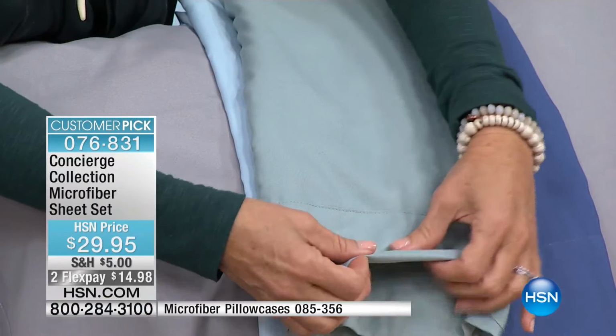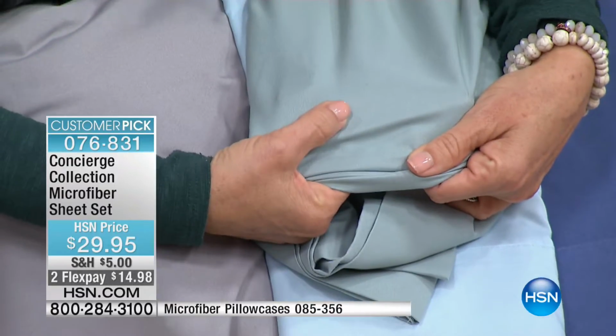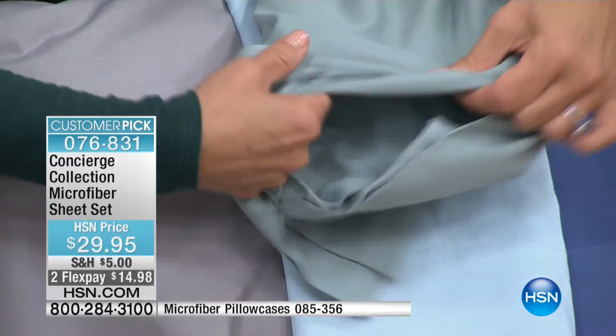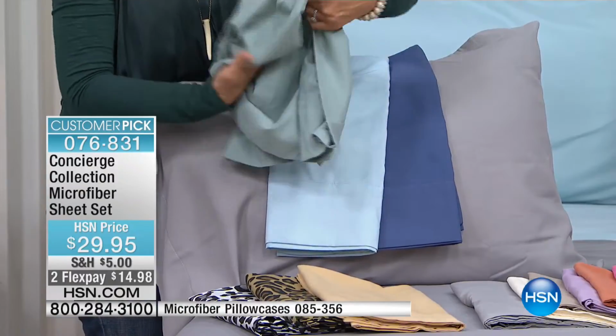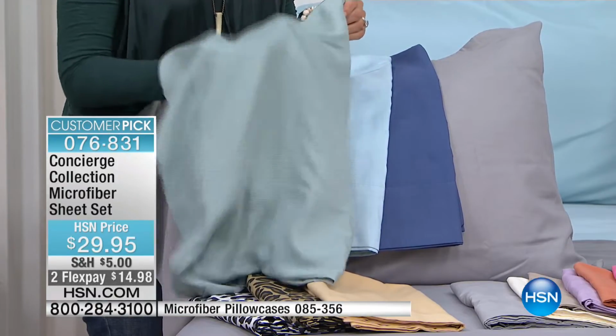Now, microfiber is very lightweight because you've got thousands of threads in a square inch, but they're very fine. So we don't talk about thread count when it comes to microfiber. And also, you'll notice when you get it home, this is a much lighter, airier sheet. It's like that float over your body.